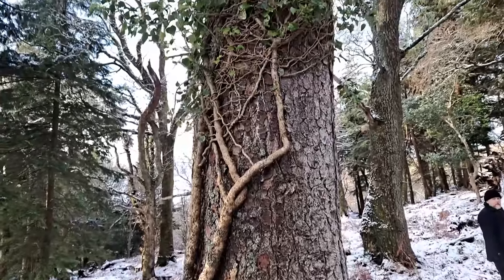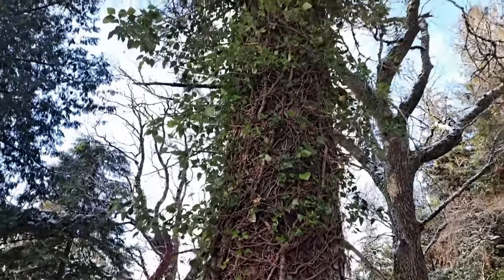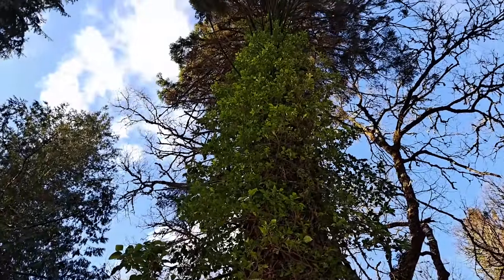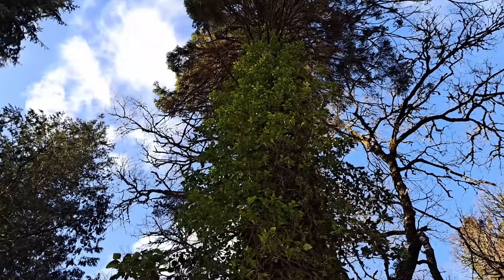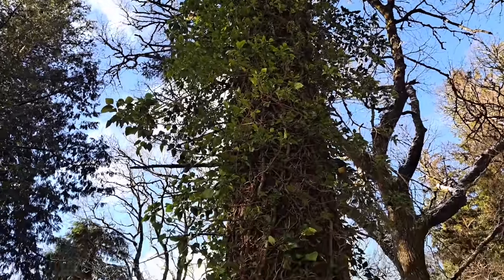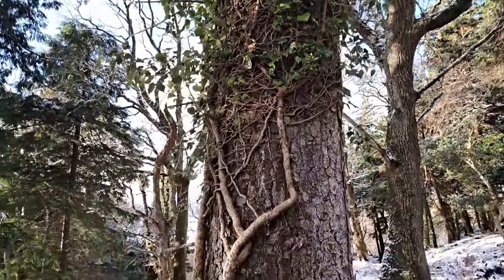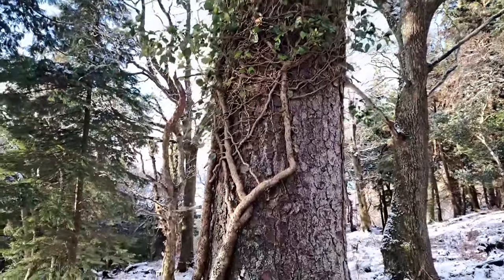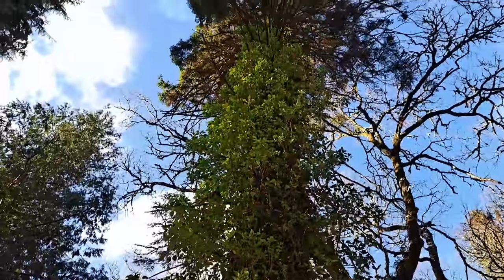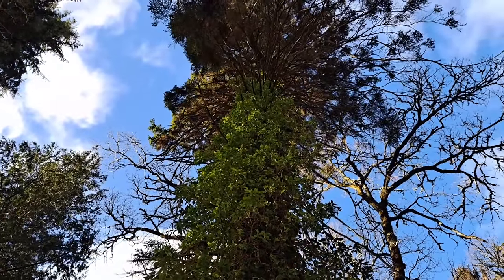Look at this. Hitchhiker growing on this absolutely giant pine. Reminds me of the Wheat and the Tares parable. I wonder if it'll harm the tree or if they can just coexist together. I'm not sure it's very good for it, but it's the only tree in the forest that has this. Weird.